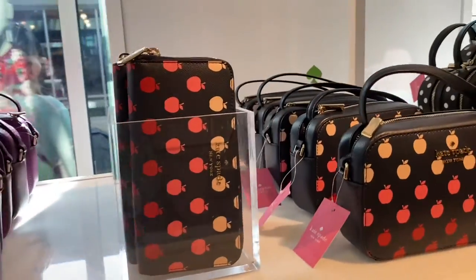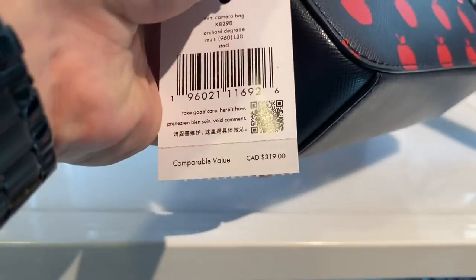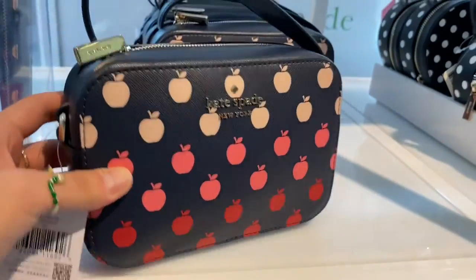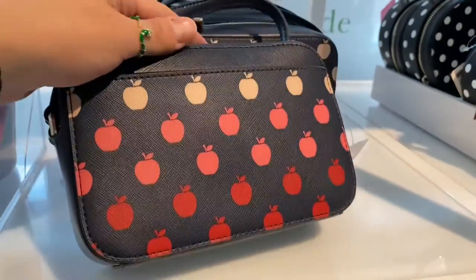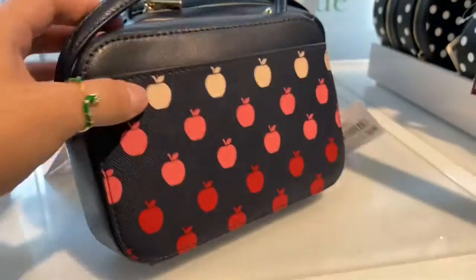Then they also had the apple print, the red apple print on the mini hammer bags. Looks very nice as well. Definitely vibing the purple. The purple is definitely my favorite.